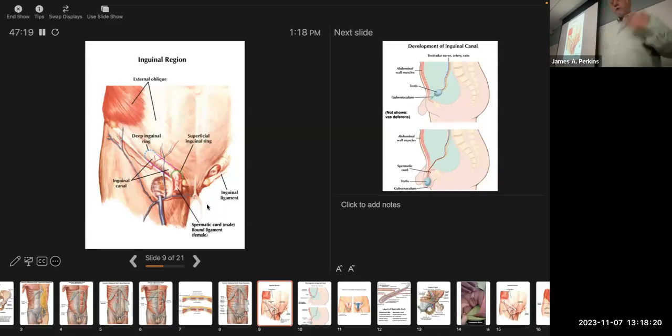So males, of course, have a spermatic cord because males have a vas deferens, and they have testicular arteries and veins, which have to leave the abdomen to go to the testes, which are basically outside the body. In the female, there is no spermatic cord, although interestingly, they still have an inguinal canal.